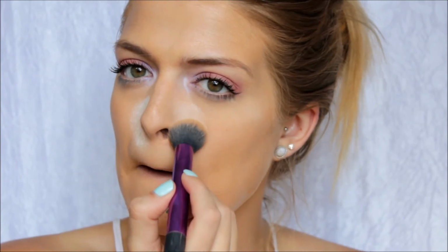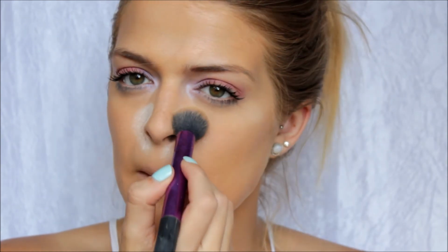Okay, now where you find that your foundation does cake, I would suggest that you now use a heavy hand. You place this heavy hand on the areas that cake. So for me, it's around the nose. And the forehead.